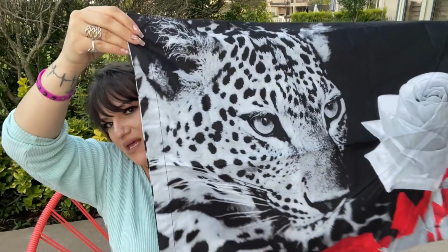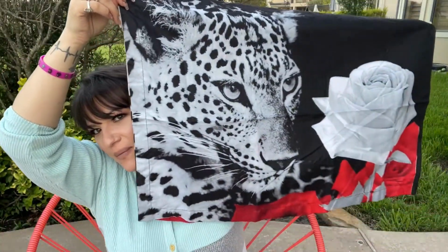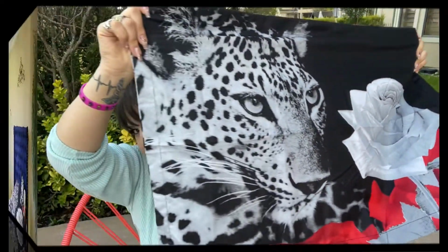I'm going to open this up. I'm gonna look at one of their pillowcases, and I'll know immediately if this is a queen or a king. And I can already tell that this is a queen because I have a king. I change it weekly, so I know exactly how big those pillowcases are, and this one looks like a queen to me.